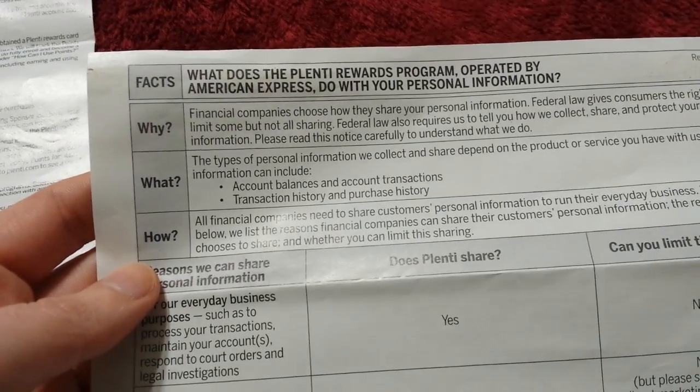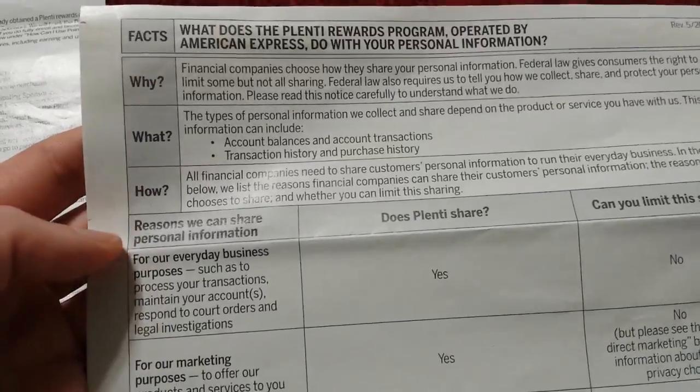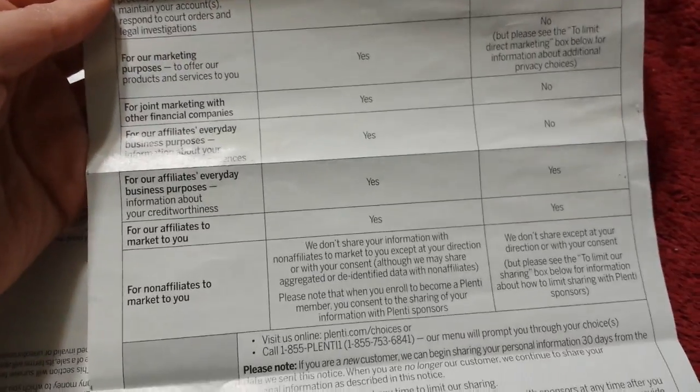And anyway, so let's look at these papers. This one is about American Express and how they're the ones that own this company and how your information can be shared once you sign up, and if you can stop them from sharing your information and that kind of thing. So it's kind of legal jargon about that and everything. Okay, so let's look at this.